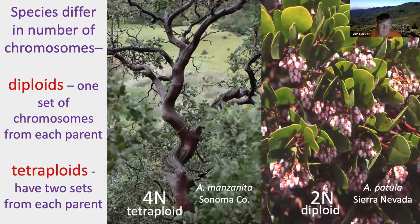Diploids have one set of chromosomes from each parent. So Arctostaphylos patula, for example, is a diploid. Tetraploids, on the other hand, have two sets of chromosomes from each parent. So they have four sets of chromosomes altogether, and that's why they're called tetraploids.